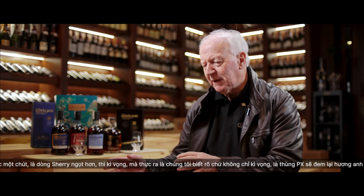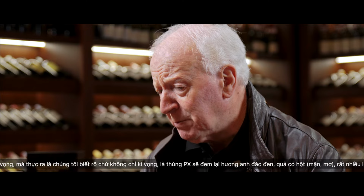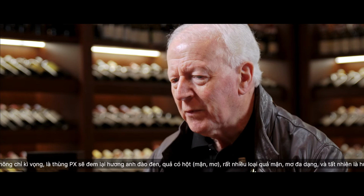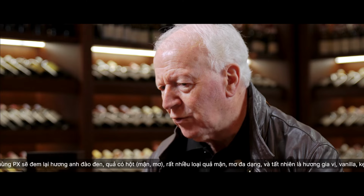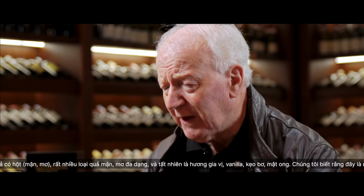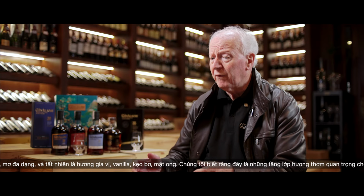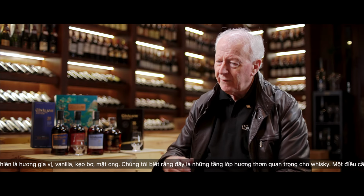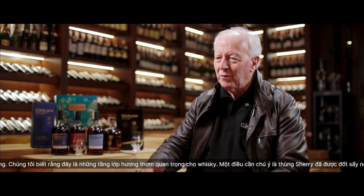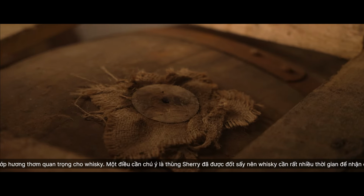The PX is a little bit different. It's a sweeter style of sherry. And our expectation, and we know it's not just our expectation, we see that we can get contribution from PX of dark cherries, orchard fruits, some very complex orchard fruits, of course spices as well. We're getting vanilla, we're getting butterscotch, we're getting honey. And so we know these are all very important layers of flavour contribution.